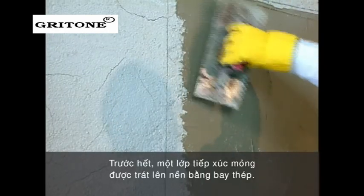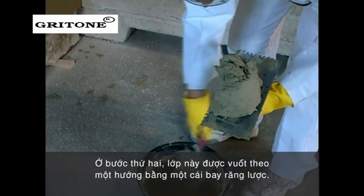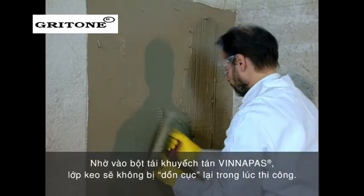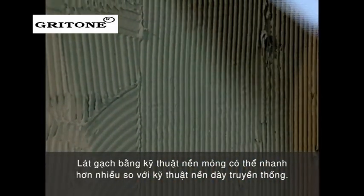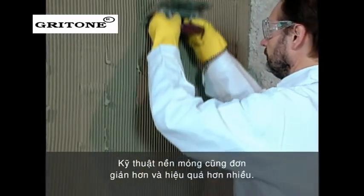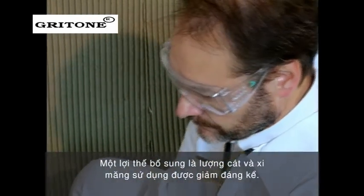First of all, a thin contact layer is applied to the substrate with a steel trowel. In a second step, this layer is combed in one direction with a notched trowel. Thanks to modification with Vinapass redispersible powder, the individual ridges do not slump. Tiles can be laid much faster with the thin bed technique than with the traditional thick bed technique. The thin bed technique is also much simpler and more efficient. An added advantage is that sand and cement consumption is significantly lower.